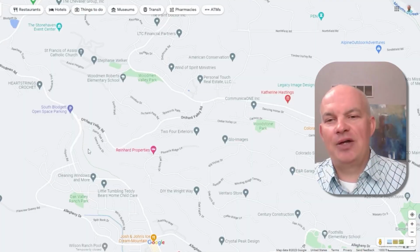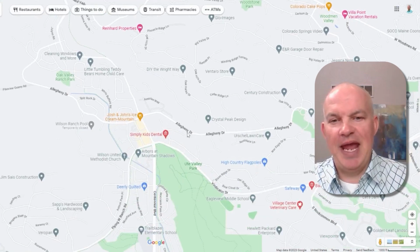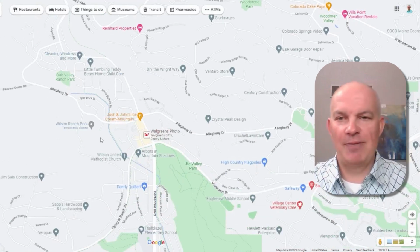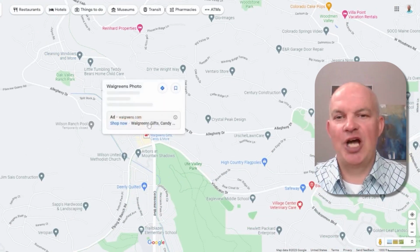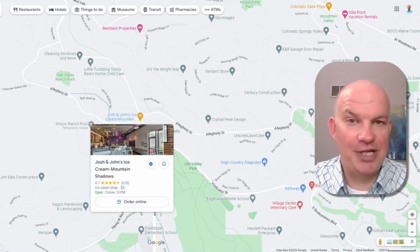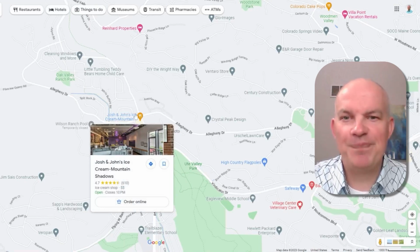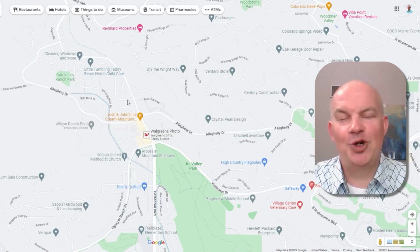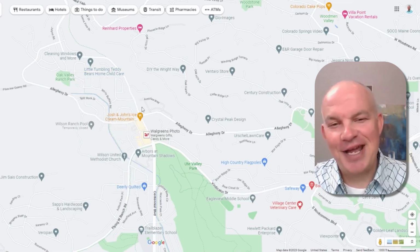When you travel further down this West Woodman Road, and you start entering back into lower elevation, you're going to come across this shopping center here. There's a Walgreens, Josh and John's ice cream, really good ice cream. Got to go there at some point. There's a lot of other stores right in this area. It was the home of the last Blockbuster in Colorado Springs.